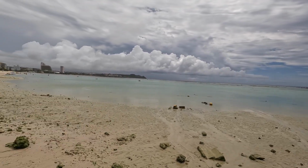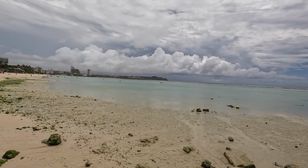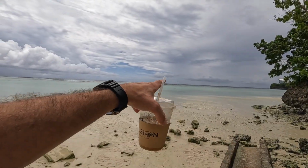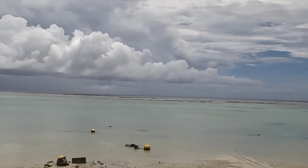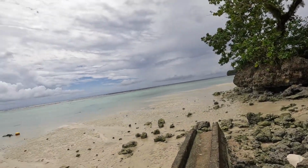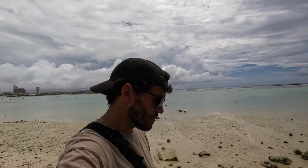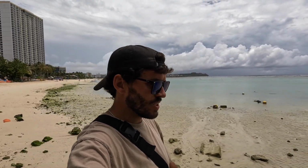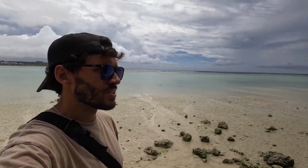Other than over there, there's some pockets of deep water for swimming, but majority of it is so shallow. I mean, you can see all the coral and rocks out there. It's a really, really low tide. I wish you could smell it too, because you can really smell the sea right now, the seaweed, the algae, the fish and things like that, the creatures.